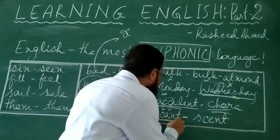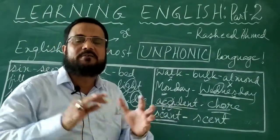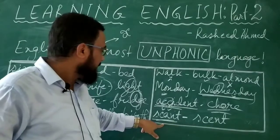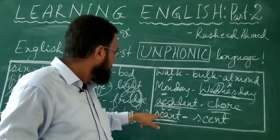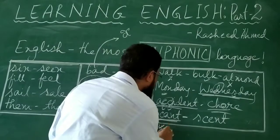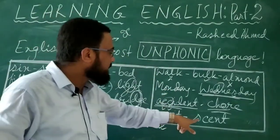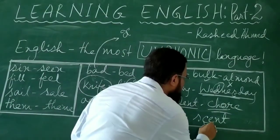See, SCANT is scant. Scant means insufficient, something that is not enough. And this is an adjective, its adverb is scantily. In scant, we pronounce C. But when we write S-C-E-N-T, we call it scent. We don't pronounce C.